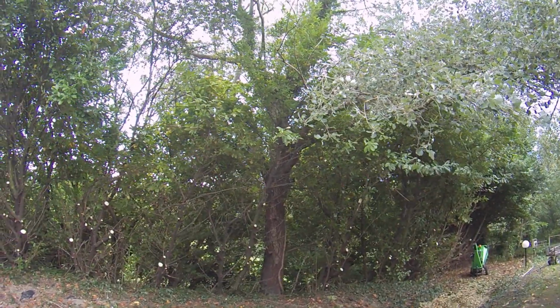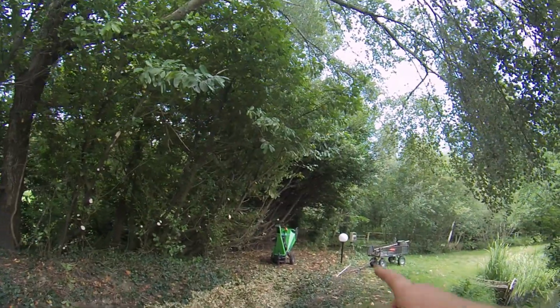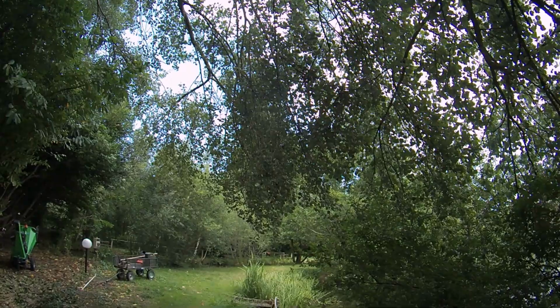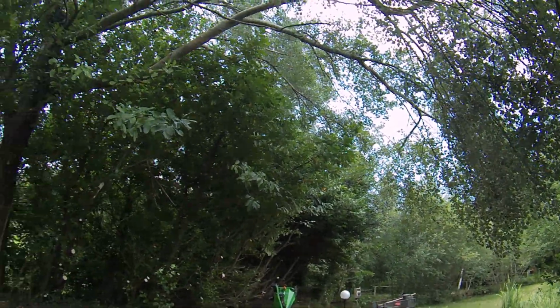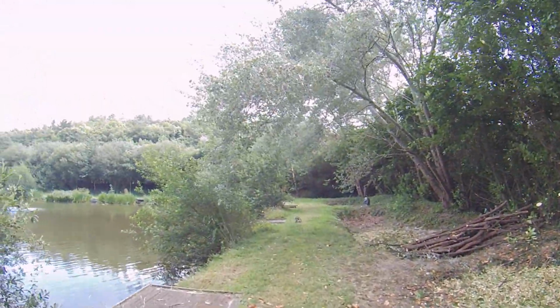I don't really want to get a ladder to do that. So I've got my extendable pole saw, hand saw, and I'm just going to see what I can cut off, just to make it a little bit more open, and we'll come up with some other plan later. But yeah, let's start with this one.